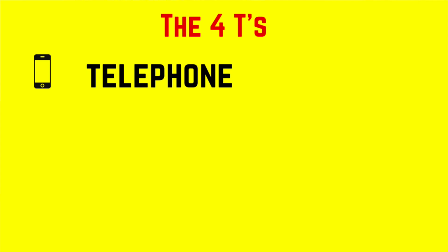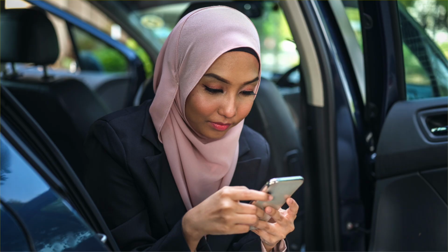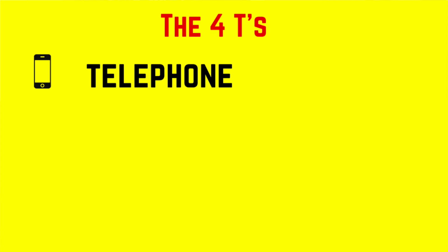During the current period of restrictions, learner drivers who are doing the driving test must wait in the car, and the tester will call them when it's time to begin the test. So have your phone with you, make sure it's on, and expect a phone call from the tester.